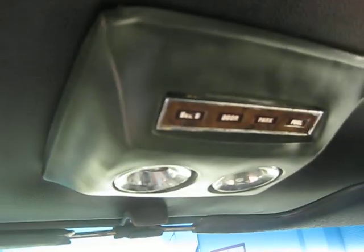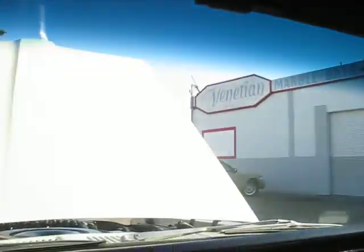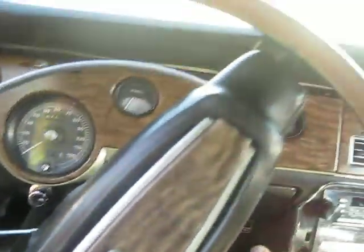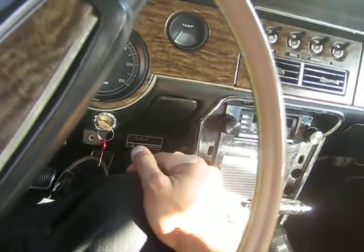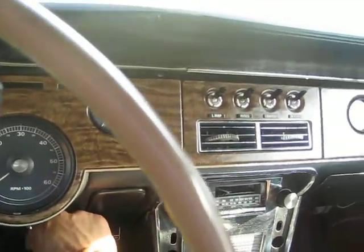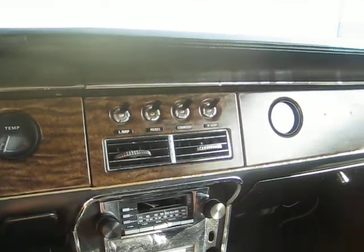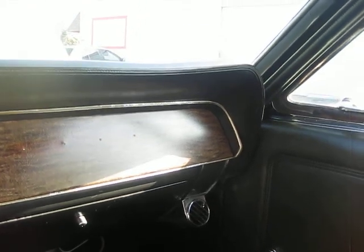The roadmap lights. Go ahead and start it up for you guys too. I'll show you the odometer reading. A little more up close on the wood grain there. The steering wheel is great. There's no cracks on the steering wheel at all. Just a really nice original car. Pretty much kept in a bubble for all these years. It's in awesome shape.